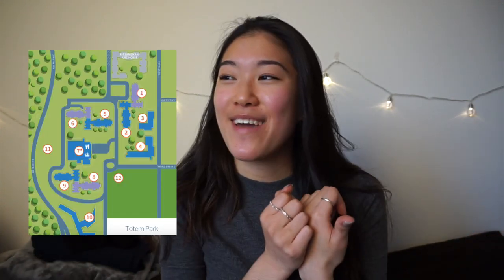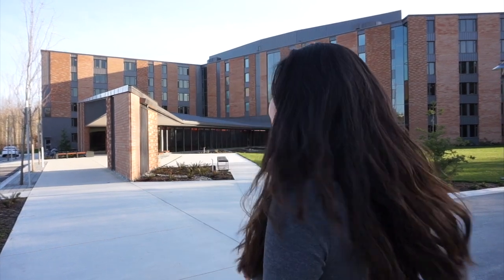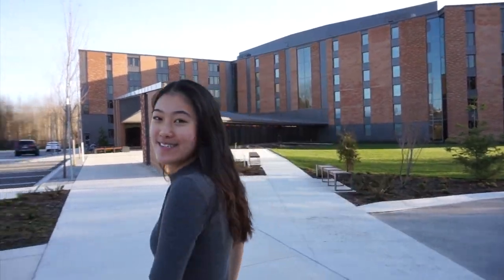Today I will be doing a room tour slash a tour of Totem Park, which is my residence area, the best area ever. I got super, super lucky with my building. I live in əsnaʔəm. It is brand new built, so I am the first person living in it. That is amazing. So I will take you on a tour. Here we are. Okay, so this is my building. It's called əsnaʔəm. Let's go.